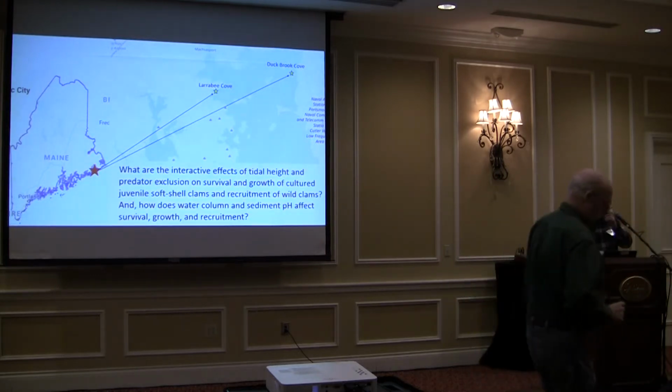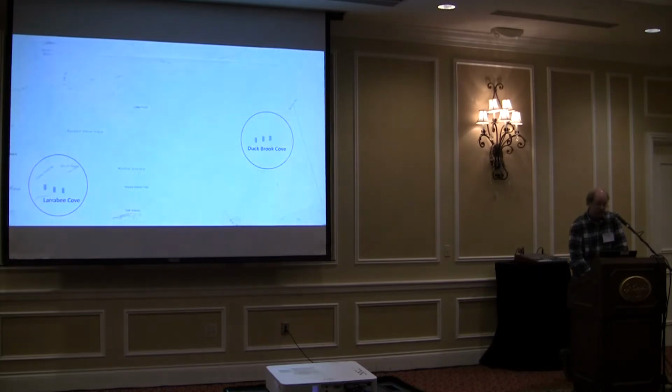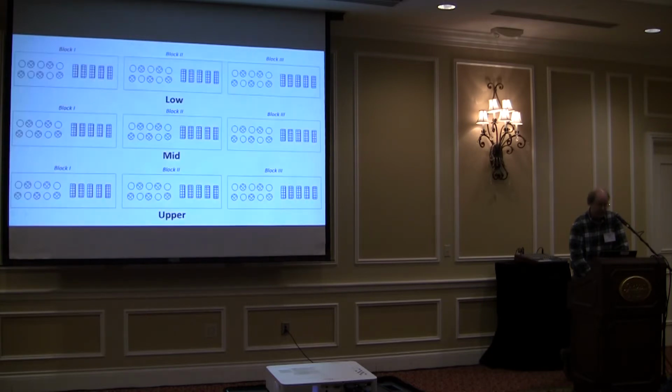So what we're interested in are the interactive effects of tide height and predator exclusion on survival and growth of these clams, and how the water column and sediment pH affect survival, growth, and recruitment. So this is the setup at both Larrabee Cove and Duck Brook. We arrayed our experiment, which I'll show you in just a moment, at the high, the mid, and the low. And everything was exactly the same at the high, mid, and the low in terms of the design.